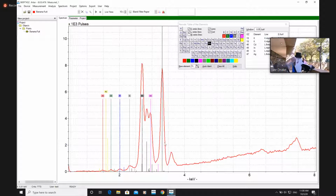And then our next big peak here, this is a nice classic K alpha, K beta pair. That's our potassium in the banana. So yes, it is true. There is potassium in bananas. Happy to report. This is our K alpha. This is our K beta. This is the L to K transition. That is the M to K transition.